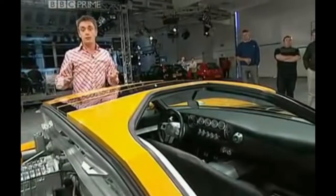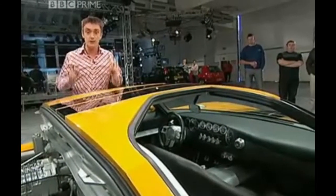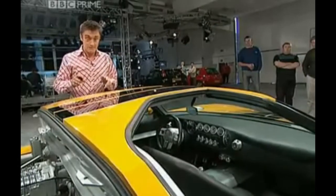I don't know what it'll be like when they make it. And oh yes, they are going to make it. Ford have announced this week they will be putting this into production. But it's going to be expensive.